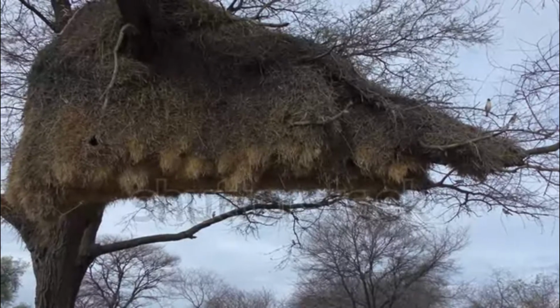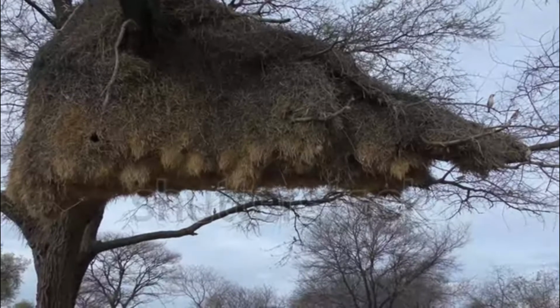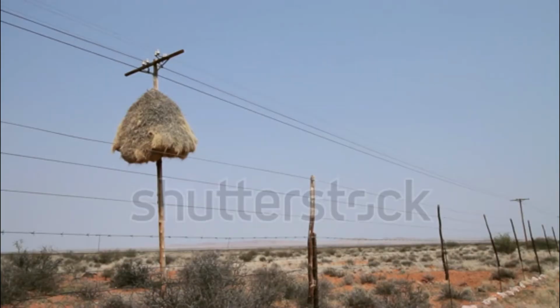Sometimes other species of birds take refuge in these nests. The nest of this species looks a lot like a beehive. These birds even make their nests on top of electric poles.